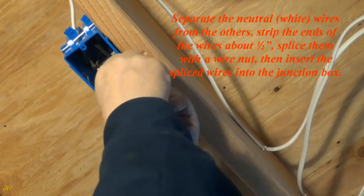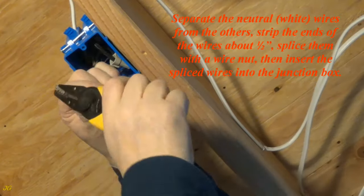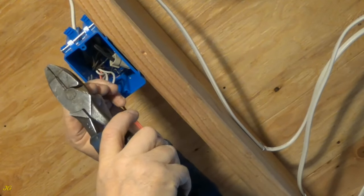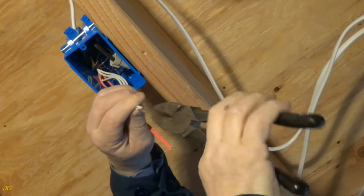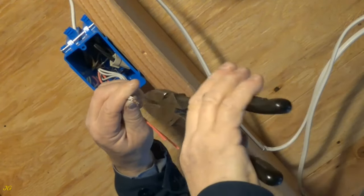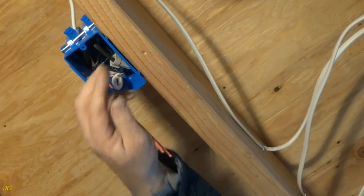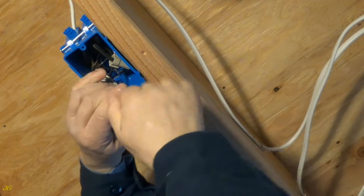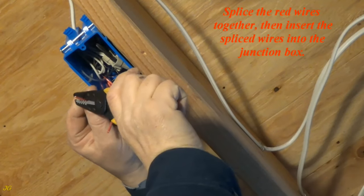Separate the neutral, white, wires from the others. Strip the ends of the wires about 1/2 inch, splice them with a wire nut, then insert the spliced wires into the junction box. Splice the red wires together, then insert the spliced wires into the junction box.